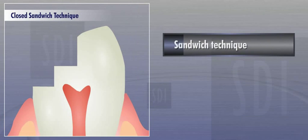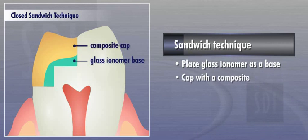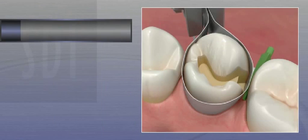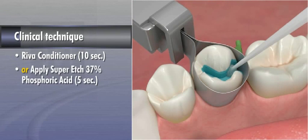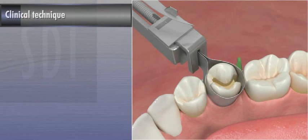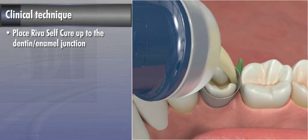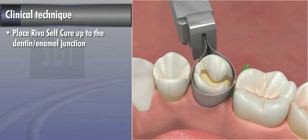The popular sandwich technique involves placing a glass ionomer as a base and then capping it with a composite. Conservatively prepare the cavity site and apply Riva conditioner for 10 seconds or Super Etch 37% phosphoric acid for 5 seconds to optimize adhesion. Wash the tooth thoroughly, remove the excess water, and keep the tooth slightly moist. Place Riva Self-Cure up to the dentin enamel junction. Riva Self-Cure Fast Set will completely set in 4.5 minutes and the regular sets in 6 minutes.